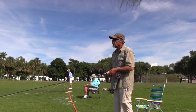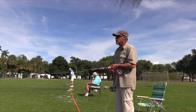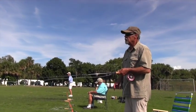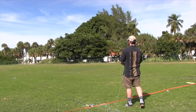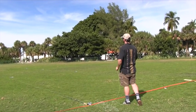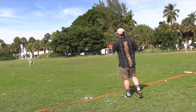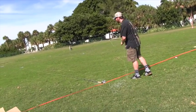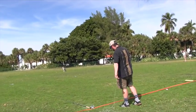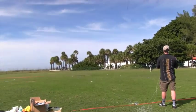Applying a little more effort to get it there, maybe. Yep. But well, this is the Zephyrus. This is a good rod. I could fish this rod. Okay, come here. That goes out there. Looked very effortless. It looked effortless. That's a great rod. Yeah, it is. That line works well on it.